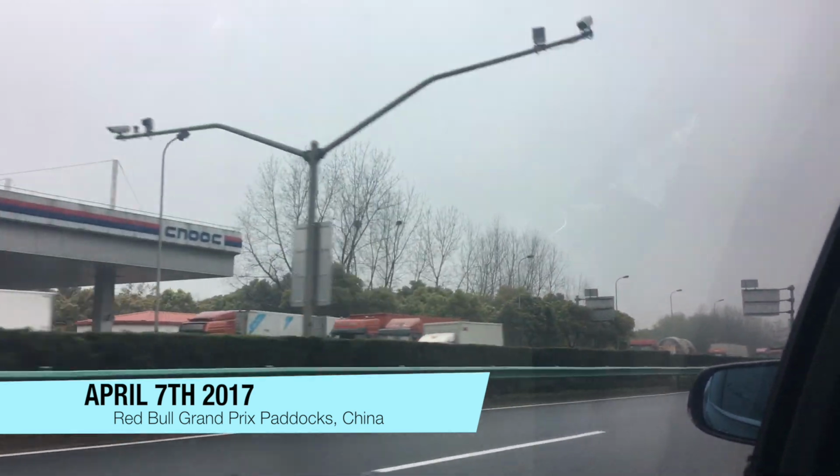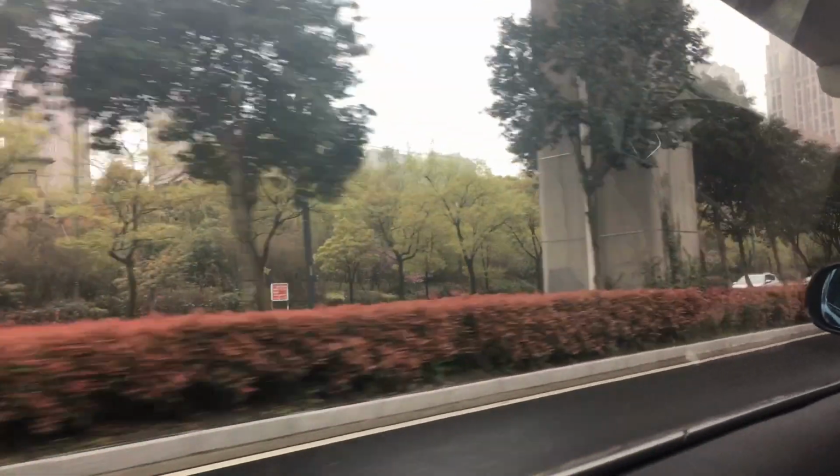The weather's pretty dreary today, but we're still going to head over to the Chinese Grand Prix where we'll be visiting the Red Bull paddocks.